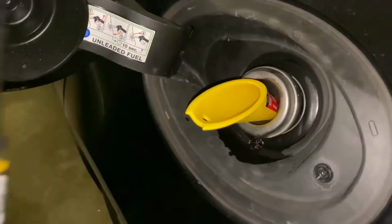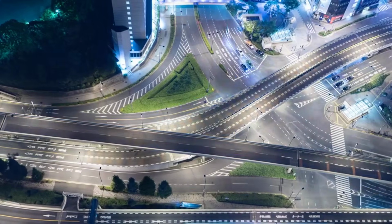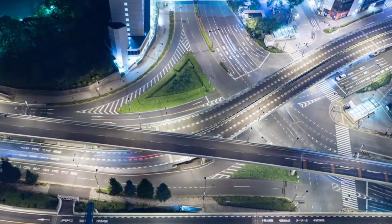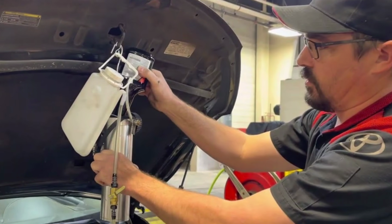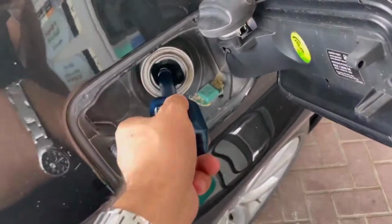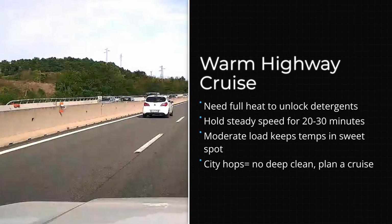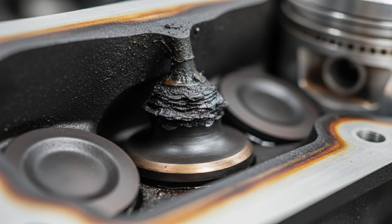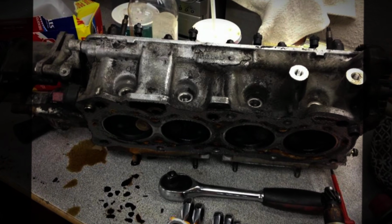Temperature activation. Fuel detergents require heat to function effectively. Short city trips do not generate enough sustained combustion temperature to activate deep cleaning chemistry. Japanese mechanics recommend a controlled, extended drive after introducing a cleaning fuel or additive. Maintain steady speeds, moderate load, and an engine that is fully warmed. This allows combustion chambers to reach temperatures that soften and remove carbon gradually. Without heat, cleaning chemistry remains underutilized.